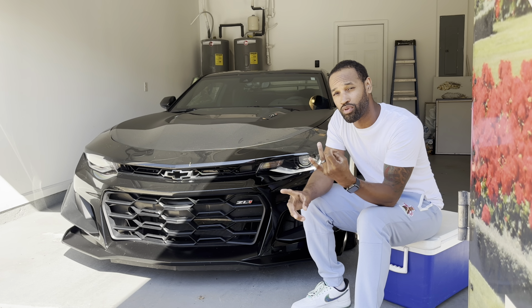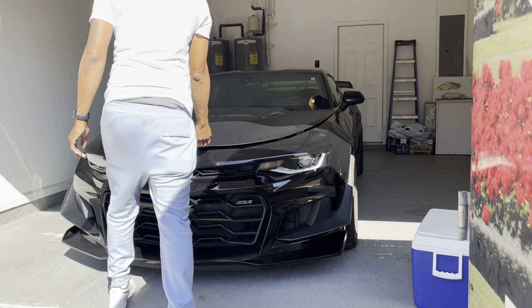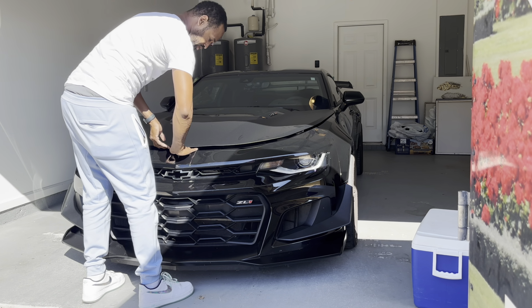Hold on, let me pop the hood for y'all real quick, man. Show y'all what's on. I just got done driving, so it's probably a little hot right now. Yeah, I feel the heat. Let me show y'all. I don't even really look at the engine bay too much myself, but I'm gonna show y'all right now what we working with. Let's see if y'all can take a look, man.